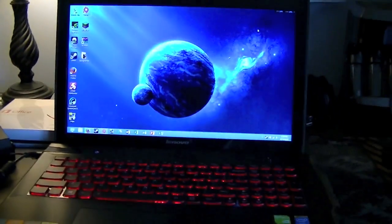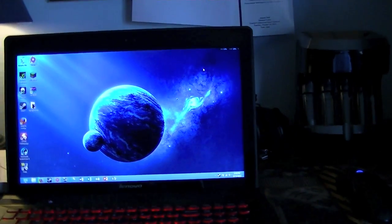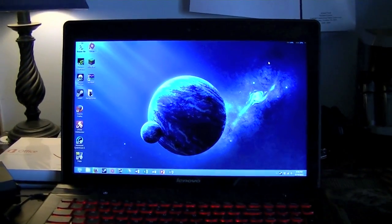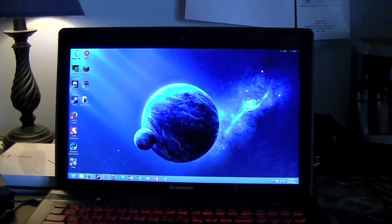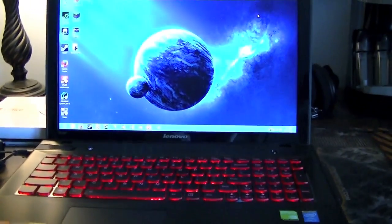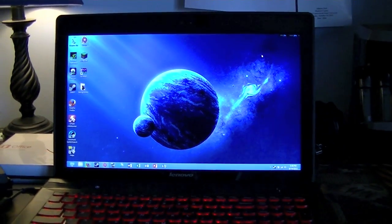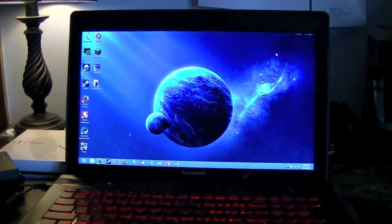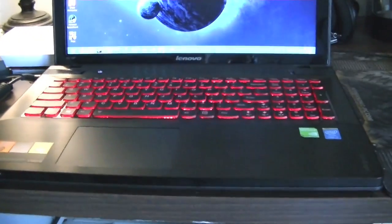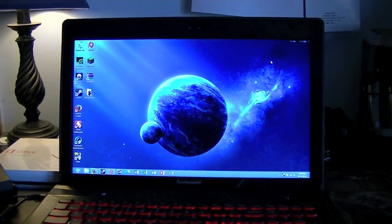It's got a 2.4 GHz Intel Core i7 4700MQ quad-core processor, 16 gigabytes of DDR3 1600 MHz memory, 2 Nvidia GeForce GT750M graphics cards being 2 gigabytes each for a total of 4 gigabytes of video memory, a 24 gigabyte solid state drive, and a 1 terabyte 5400 RPM hard drive. And it also comes along with Windows 8.